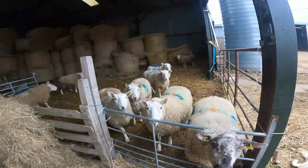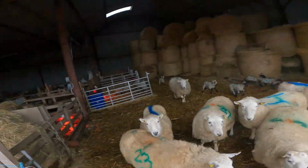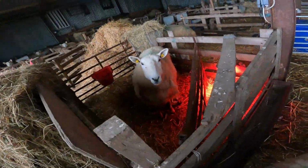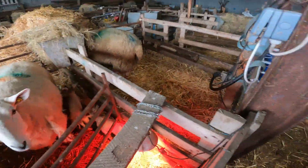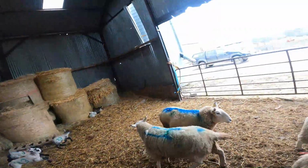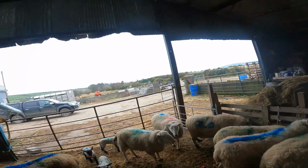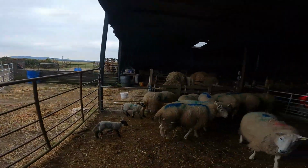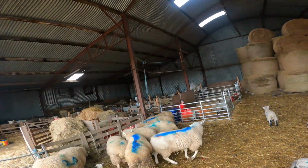Just going to feed these ewes here, where there's actually 2 or 3 ewes I want to catch and inject. Oh yeah, get back. There's 2, I think, with a touch of pneumonia I want to inject, and then there's 1 with mastitis. That ewe with the bent ear, I need to get her.